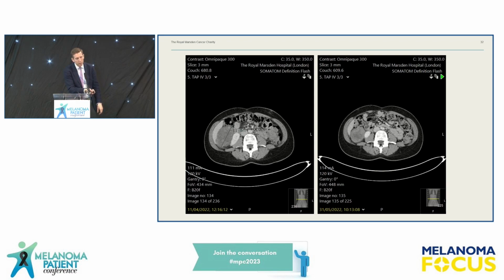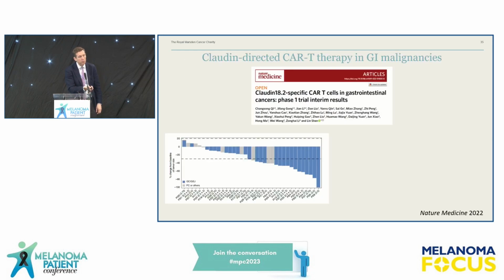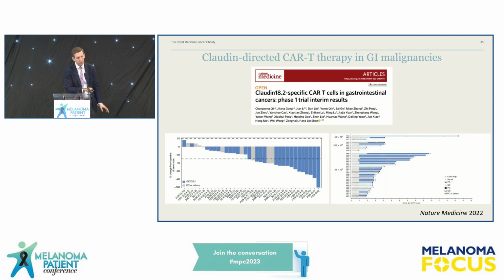And CAR T-cell therapy is similar, but an inner engine is inserted which can give you more control over what the cells can do. And CAR T-cell therapy has transformed hematological malignancies, completely transformed them. And we're hoping the same will follow in solid tumours. And there is some data that's sort of emerging. This is just one example, and this is in gastric cancer, where CAR T-cell therapy are starting to show some promise. So I will stop there.